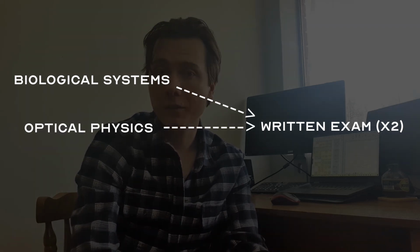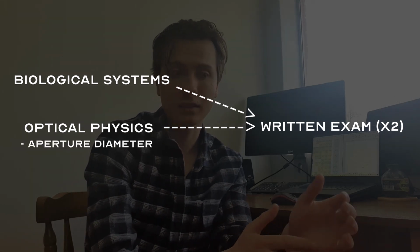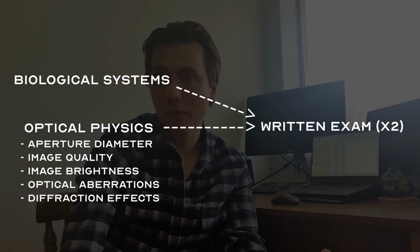From an optical physics standpoint, you talk about pupils in terms of aperture sizes and how that affects the image in an optical system, whether it affects the brightness of an image or whether you've got any optical aberrations or diffraction effects that occur from it.